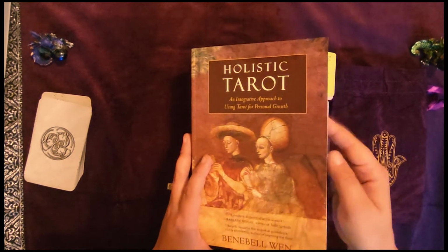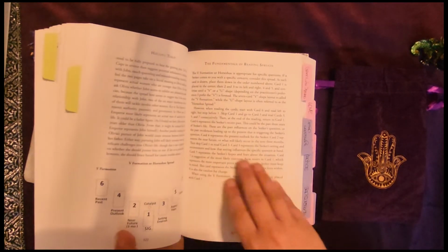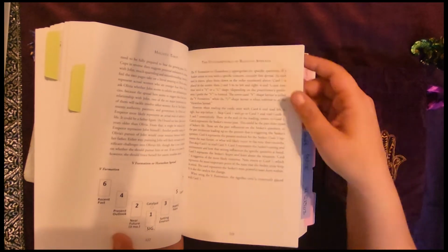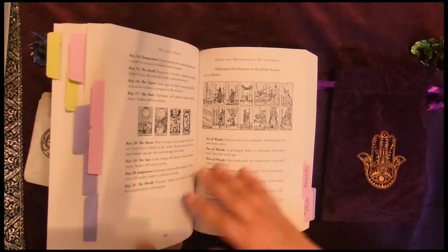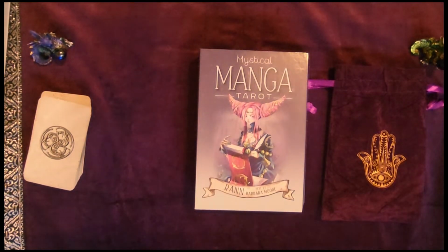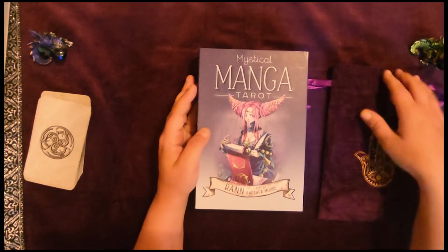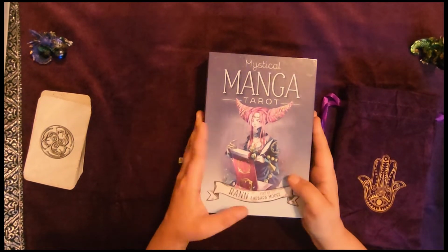learn. There are a lot of different spreads in this book that I've never seen before, and it's very awesome that it gives you a chance to learn them, and a chance to practice too. So there's a lot of stuff in here, but like I said, you take what resonates and you leave the rest behind. Kind of the same thing with the guidebooks that are in these decks.